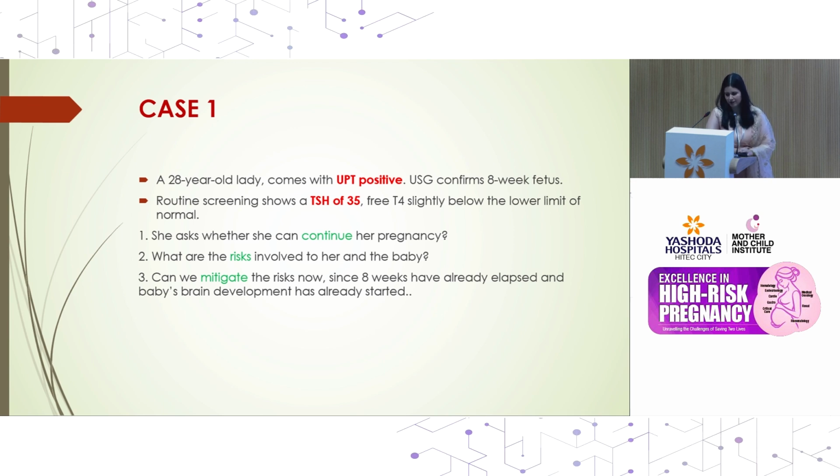So a lot of you might be encountering this case during pregnancy. Someone comes in for first trimester routine screening, and you find that the TSH is very elevated. TSH of 35, free T4 slightly low. So they now want to know whether they can continue the pregnancy and what are the risks associated. Any level of hypothyroidism, even overt hypothyroidism, is not an indication for MTP. So we definitely tell them the pros and cons, but we don't ask for MTP for even overt hypothyroidism, because once we treat this condition, which is very easily treated, the risks are almost negligible.